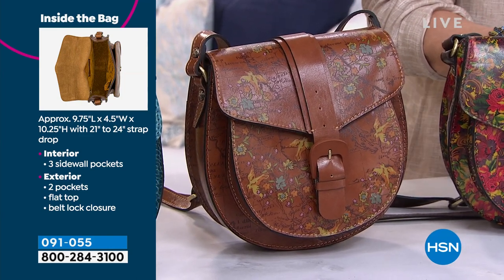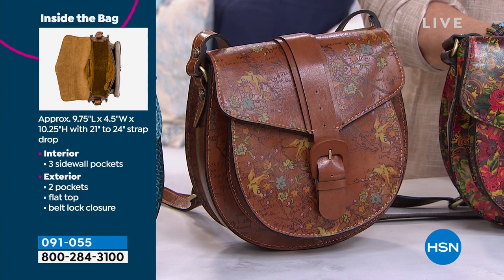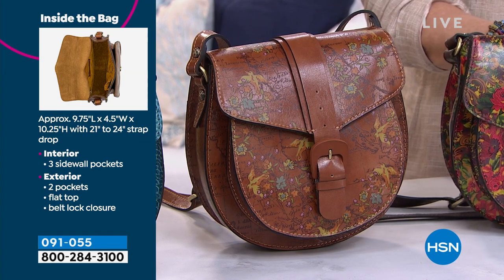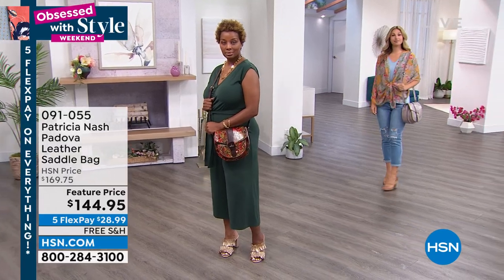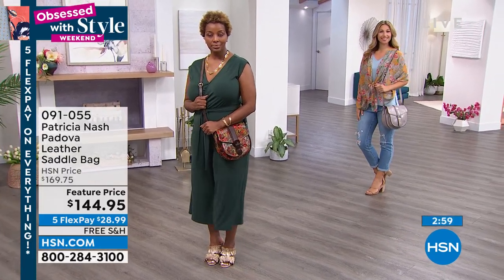Interior, 3 sidewall pockets. Exterior, 2 pockets, flat top, belt lock closure. You guys, this is a nice size. 9.75 inches long, so nearly 10 inches long, 4.5 inches in the width, and the shoulder drop, the strap, is 21 to 24 inches.